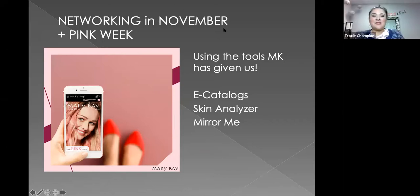Okay, so the first thing is everybody needs to have the apps downloaded on your phone. There's a few apps that are very important to have. One of them is the e-catalog, so you want to make sure you download that.